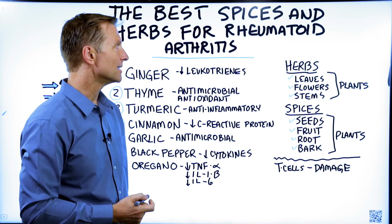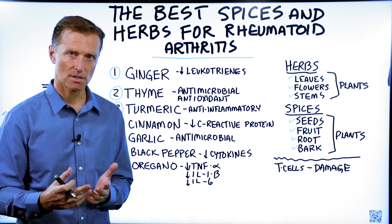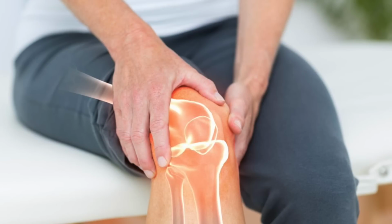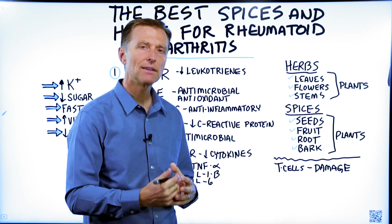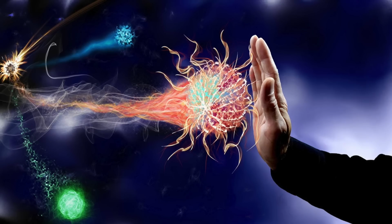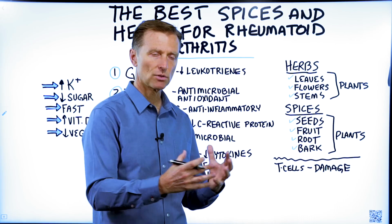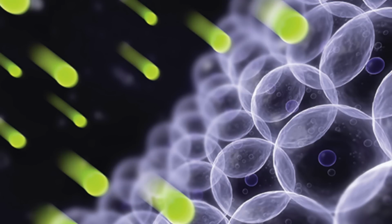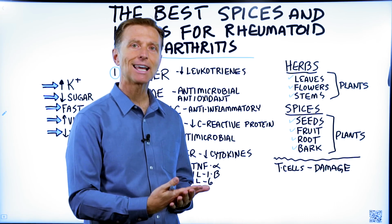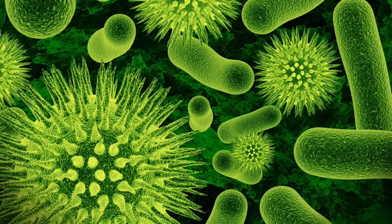Now, rheumatoid arthritis is an autoimmune disease, which means that your own immune system is attacking itself, mainly the joints. It's called the synovial joints. And you have a lot of inflammation going on, and it's really your own immune system that's creating all the damage. All the inflammation involved is creating a lot of collateral damage to your joints, including free radical damage, because the immune system is making a mistake. It's attacking its own tissue instead of the pathogen or the virus or the microbe.